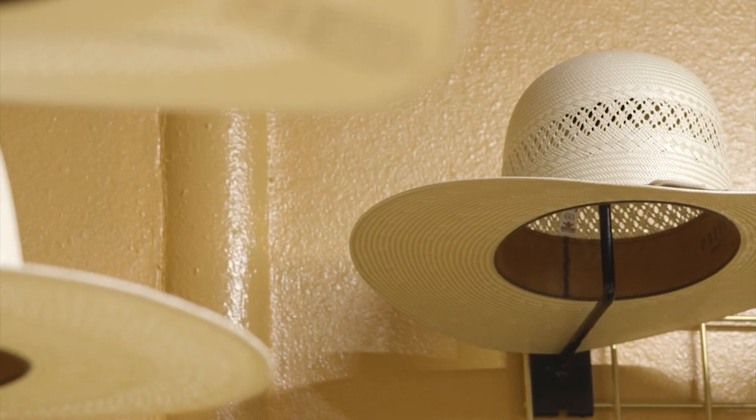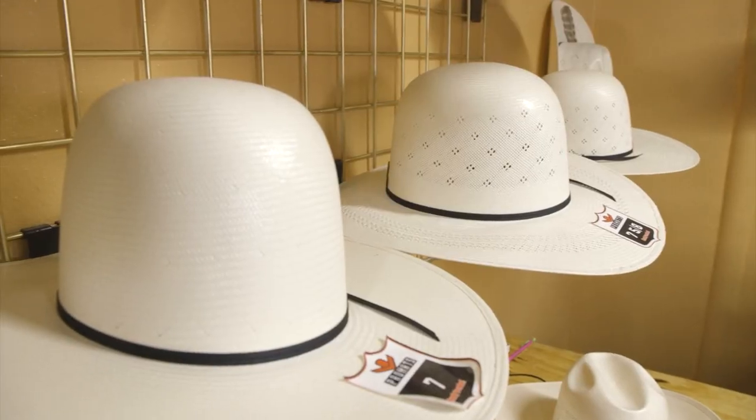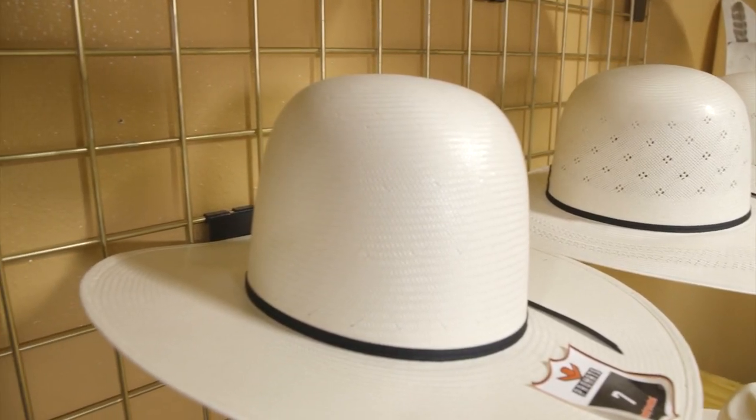Now, these hats are made to your exact head shape and face, so Miguel has one big rule when it comes to choosing your hat. If it feels snug, it's right. Too tight, you don't want that. Yeah, you don't want your hat flying off come a little wind.